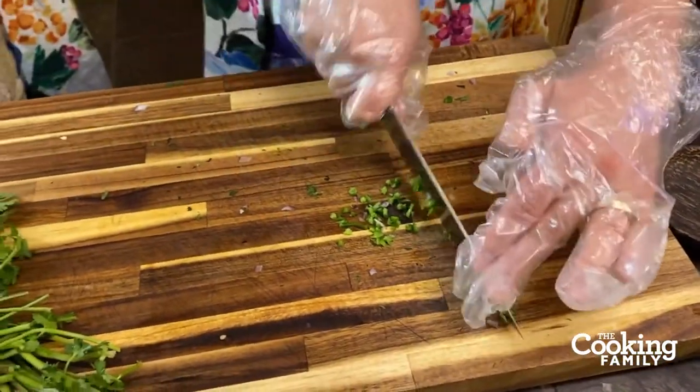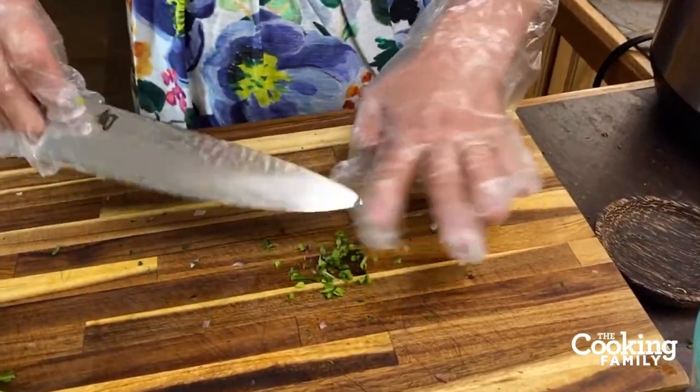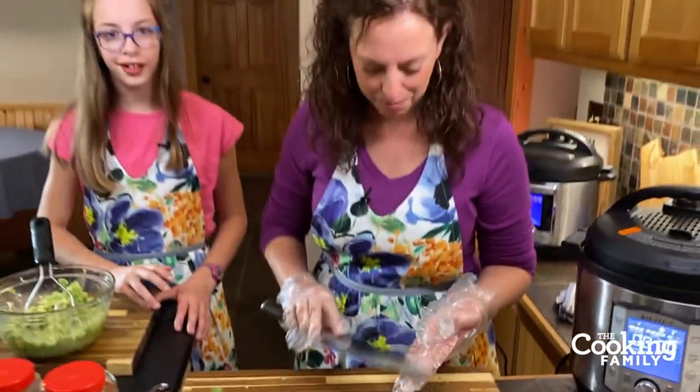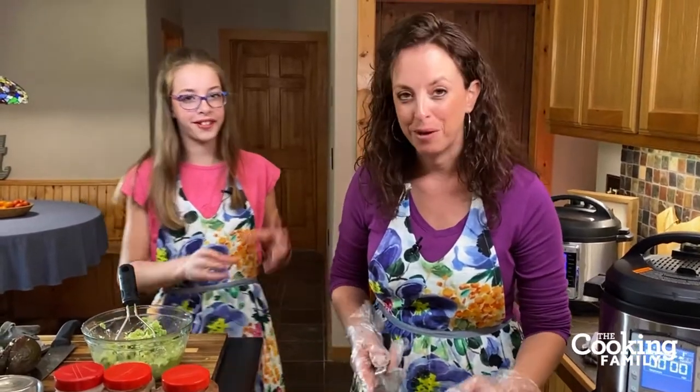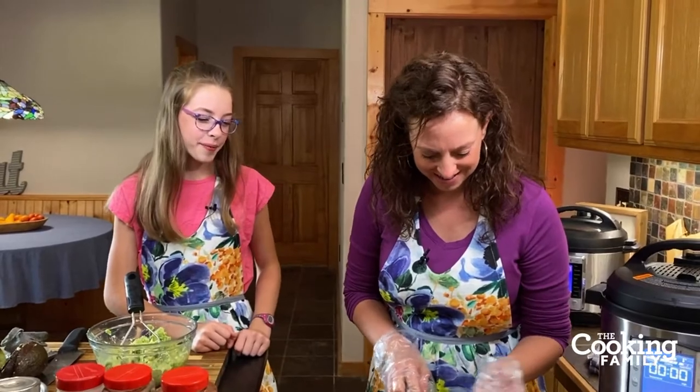And another precaution that you could take is wearing safety goggles. Abraham likes to gear up in the safety goggles. Yeah, especially when he's making poppers. He says he feels like an evil scientist. So, a mad scientist? Yes, yes.